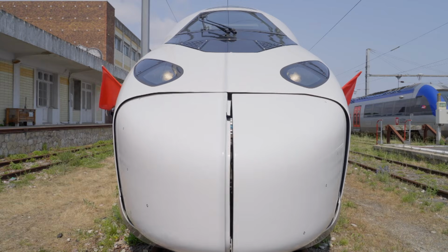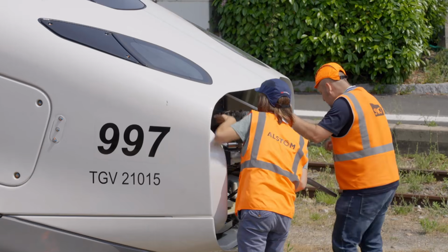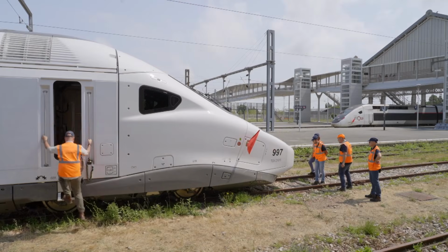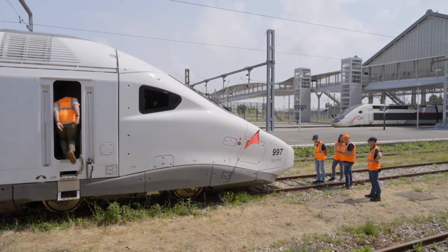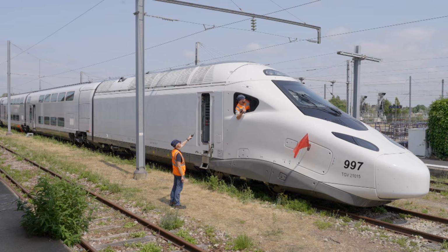A story in which the TGV-M will have to show what it's made of. To what kinds of trials will this new train be subjected? How will it be ramped up before the commercial launch? And why does the test phase take so long?